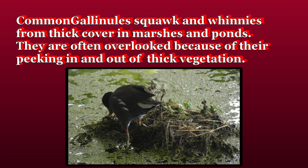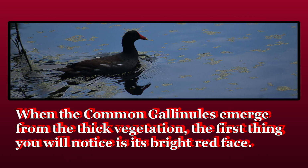Squawks and whinnies from thick cover in marshes and ponds. They are often overlooked because of their peeking in and out of thick vegetation. When the common gallinules emerge from the thick vegetation, the first thing you will notice is its bright red face.